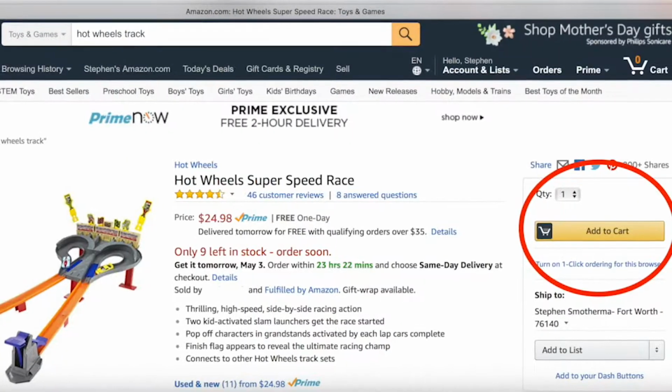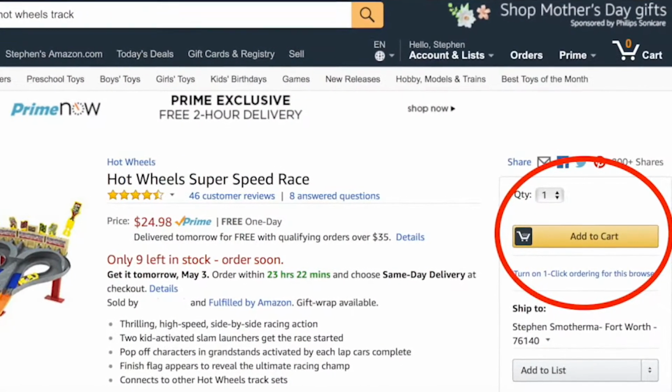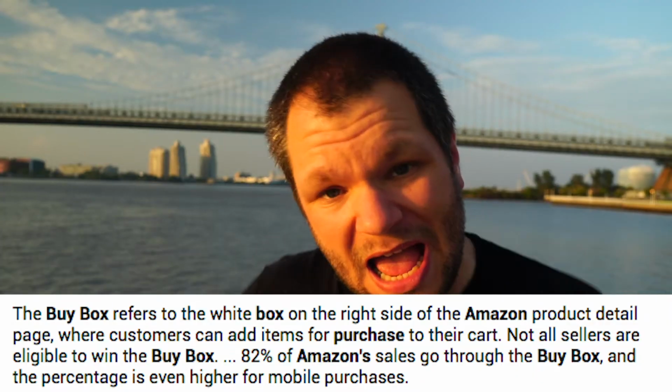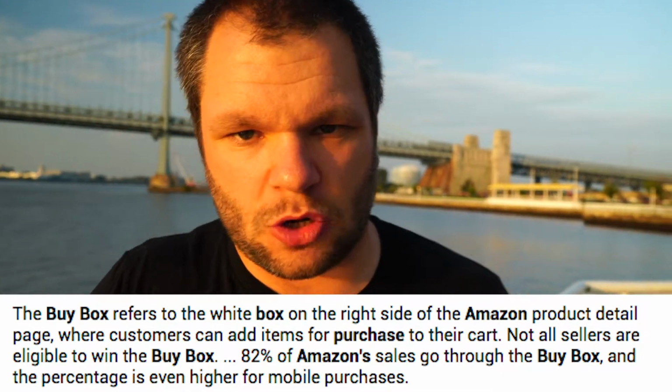So the buy box is essentially when you go to an Amazon listing and let's say, for instance, you want to purchase a slipper. You go to that slipper and it says buy now. That's called the buy box. People that do not have the buy box, it would not give you that option. So it's kind of Amazon's terminology.